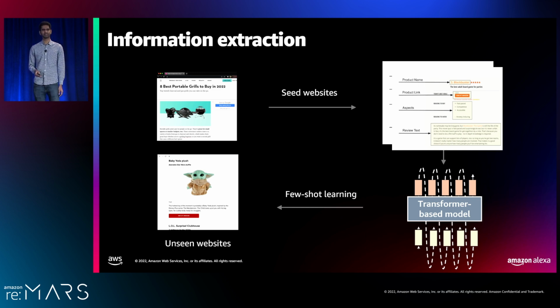To tackle the scarcity of these labels, we begin by taking a few sample websites, which we call seed websites, and we annotate them manually for supervised labels. As shown in the example in the slide, the web document is annotated with key attributes like product name, product link, aspects, review text, and so on and so forth. These supervised labels are then passed into transformer-based models to extract the structure.